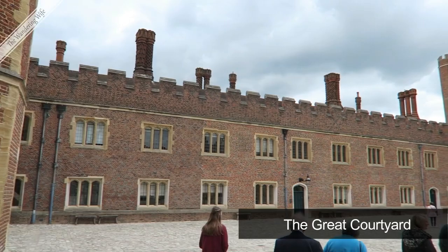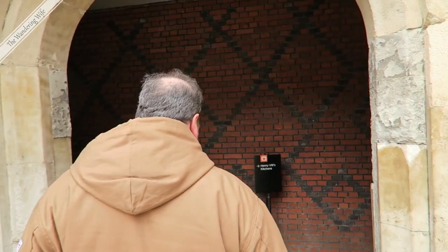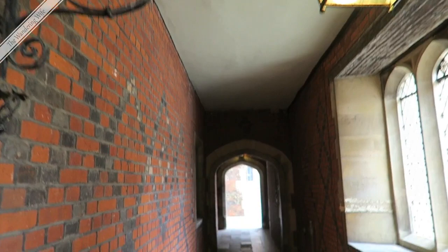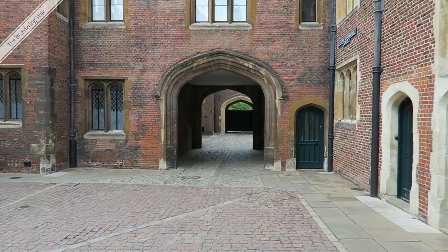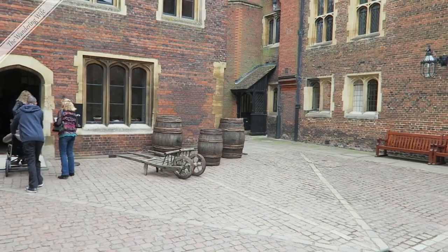So we've come into the main entrance into the great courtyard. And I'm guessing that horses and carriages would have come through this arch right into this courtyard. Carrying the goods to feed everyone here at Hampton Court would have come in this passageway into this courtyard, and the food would have been paid for here and unloaded and then taken into the kitchens.